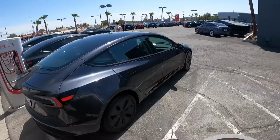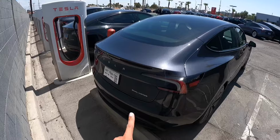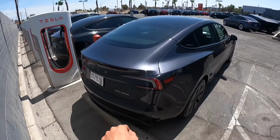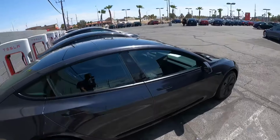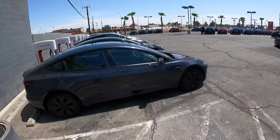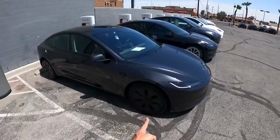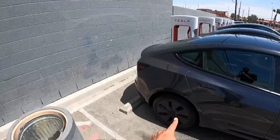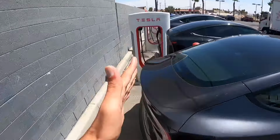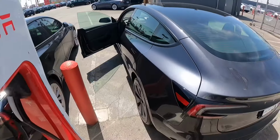Just figured I'd show you guys the back before we take off here. Got our temp tag on. Got the dual motor. We didn't get the base model, we got the dual motor. Figured I'd get the one that has a little bit of extra juice to it. This is exciting. I'm probably just gonna leave those wheels on, to be honest. I'm not gonna take them off, because I think the regular gray ones look kind of ugly. The caps actually look low-key better.